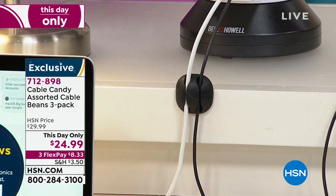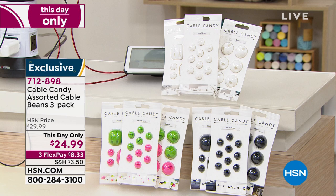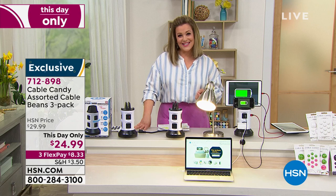No more cord confusion. You're getting a 3-pack today. You can choose black, white, or pink with green, and you get the small, the large, and the mixed box as well. For this day only, $24.99, and also $8.33 on any debit or credit card. 712-898 is your item number.